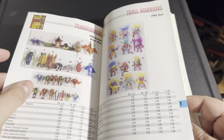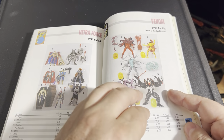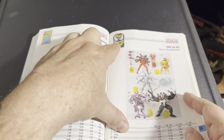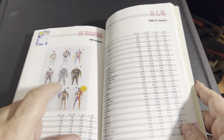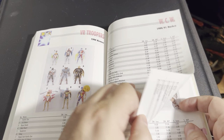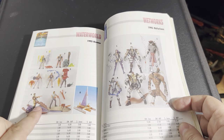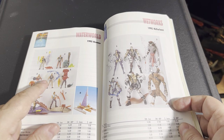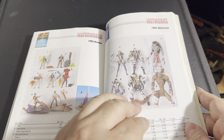Ultra Force, Troll Warriors, Ultra Force, Venom. That's a neat card back. I'll have to look for some of these Venom card backs. VR Troopers, I remember those. WCW, the wrestling stuff. Waterworld, that's a good one. I've got one of these sleds and one of the figures on card. I'd love to get the rest of them on card and get this giant catamaran.